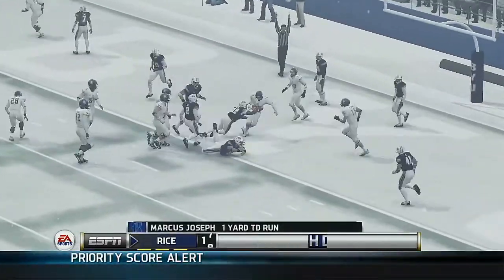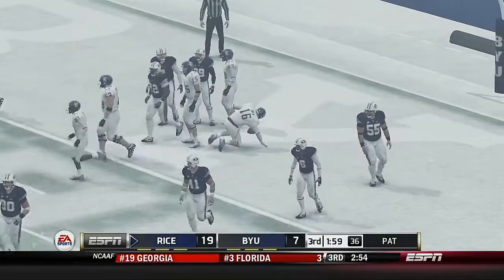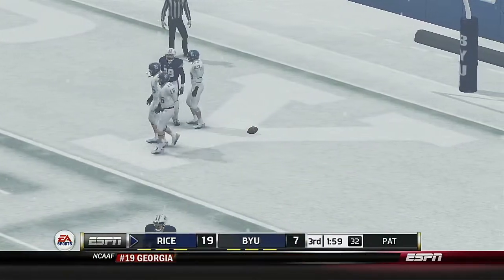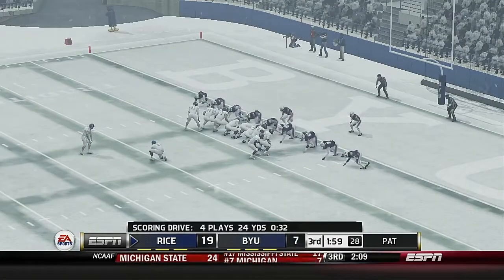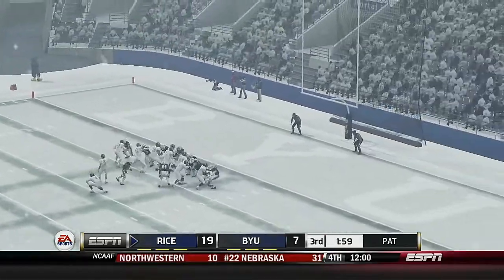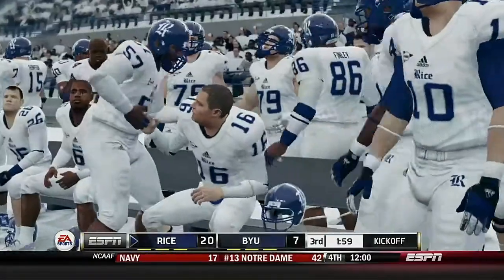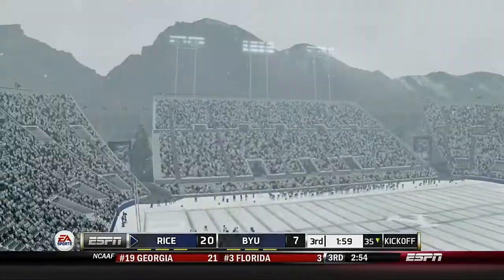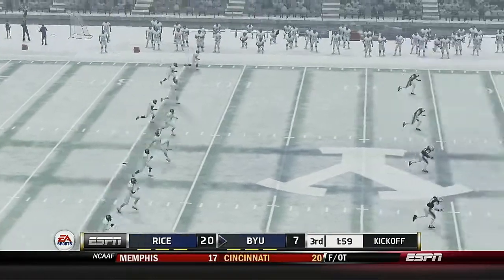He's going to try and scramble. And he's going to run this one in. Touchdown. The PAT. A four-play, 25-yard drive, and it's good for 7 points. So our score, 20-7. Everyone's all lined up and ready for the kickoff.